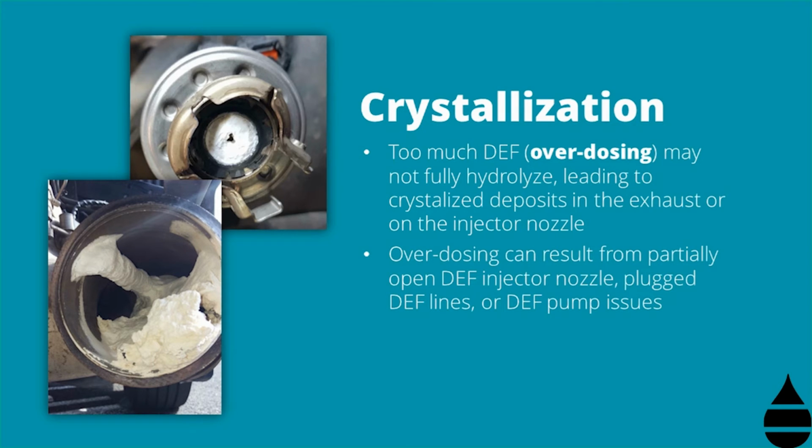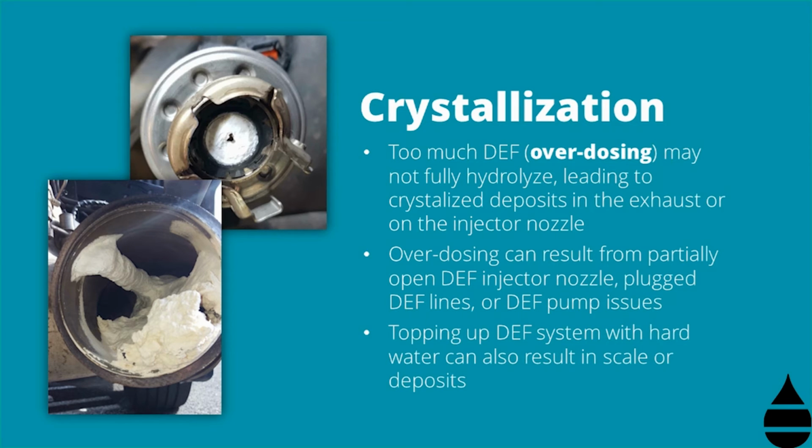And overdosing can be the result of partially open DEF injector nozzles, dribbling injector nozzles, or plugged DEF lines or DEF pump issues. Part of this has to do with turning the engine on and off and having that pressure still in the line when we restart the engine. Another potential reason for this is topping up the DEF system with hard water, which can also result in scale deposits, but this is less likely than the first couple of scenarios.